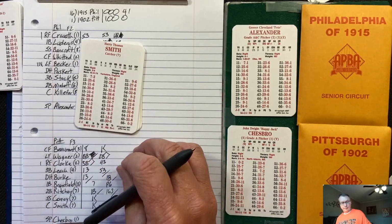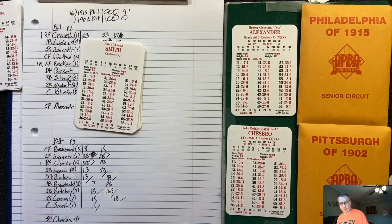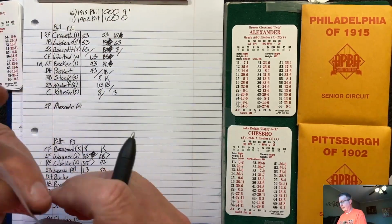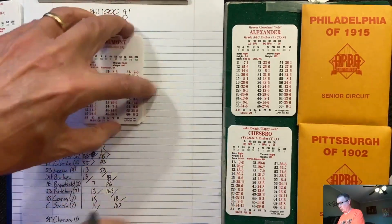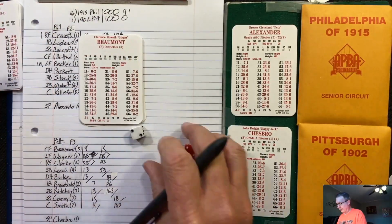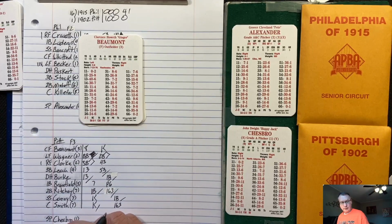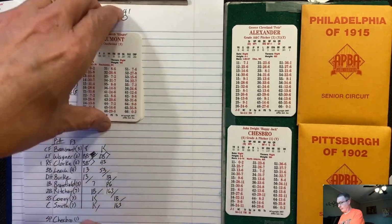61's a 12. And that is a double play again. 1-6-3. Back to the top of the order. Beaumont. Ginger Beaumont, 42 is an 8. But on a 24, no go there. That's going to be a fly out to right field.